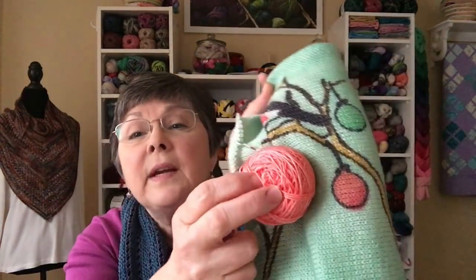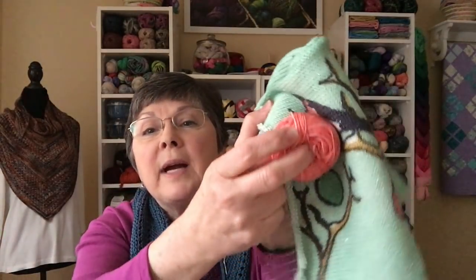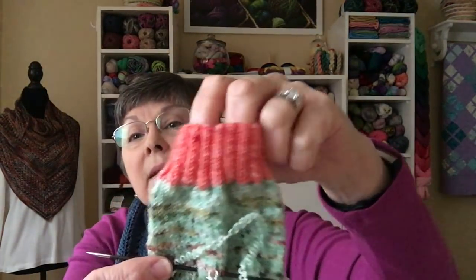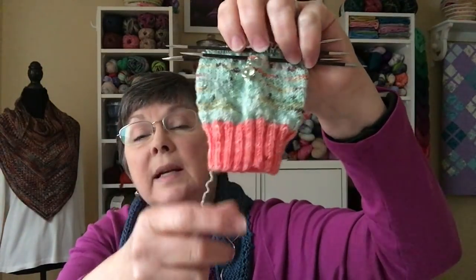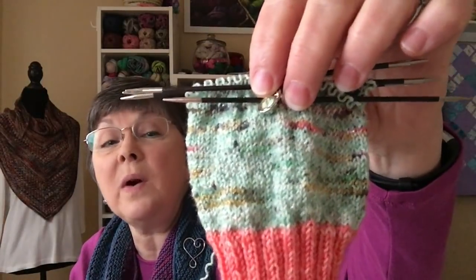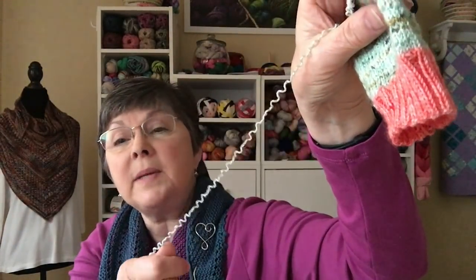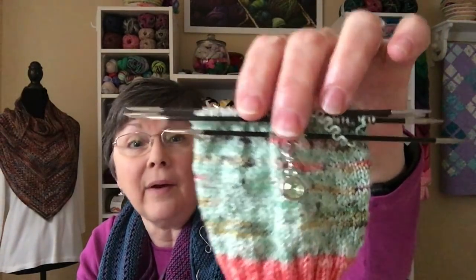Let's see, put that there. And that's the same color as the robin redbreast. So what I decided to do is use the coral for the cuff, and I'm just doing a plain stockinette sock. It does look textured, but of course that's because the yarn from a sock blank comes off wiggly, which doesn't bother me at all when I'm knitting.